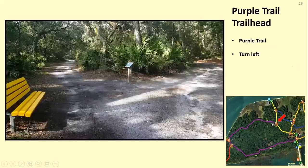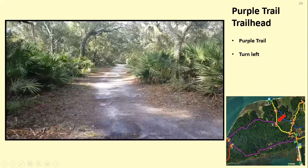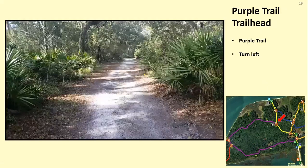That's another look at it. If we go to the right, that's back down to Shell Bluff. We go to the left, then we're going to take the purple trail down this way. Beautiful, beautiful maritime hammock in here. Beautiful live oak.